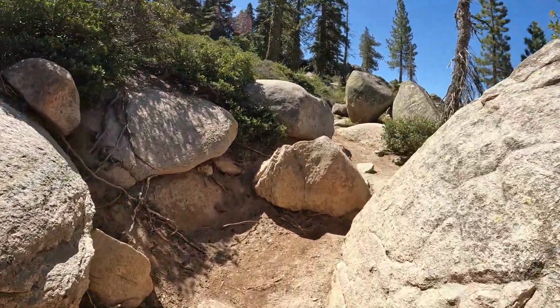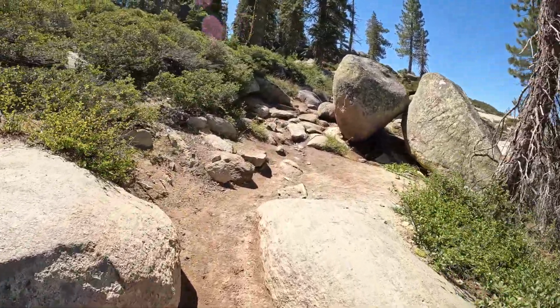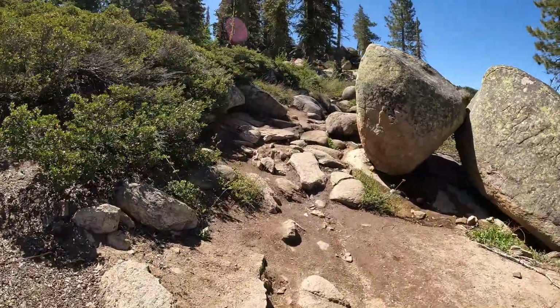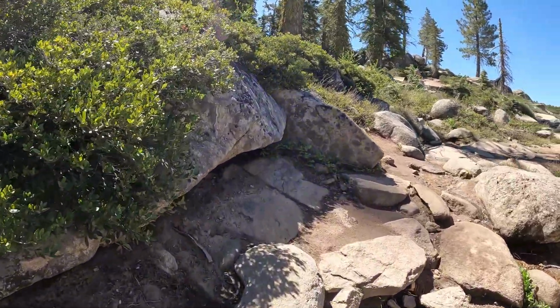And it is a little bit steep going back up from Taft Point. So be prepared for that. It's uphill on the way back.